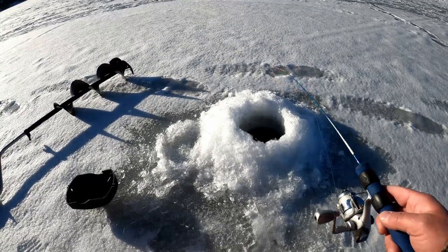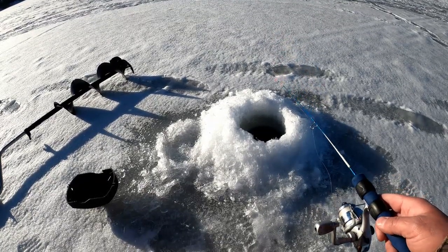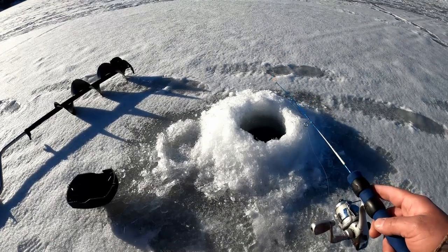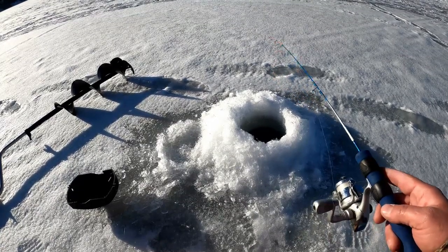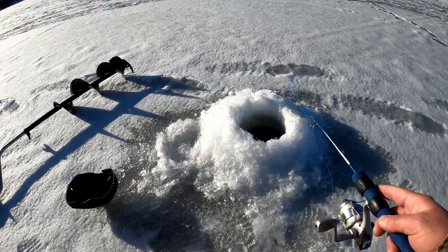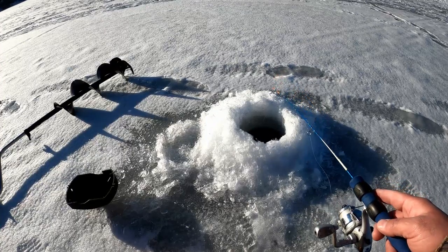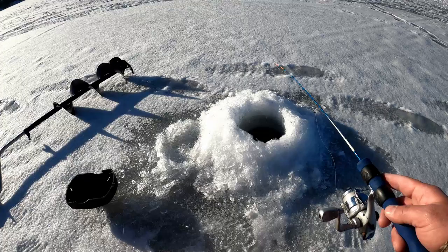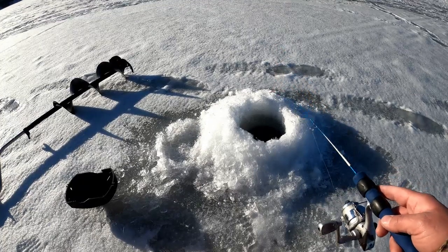Beautiful clear morning out here today. It's about 40 degrees. I only see about four other people out here on the ice. So not real busy today. Ice still seems really pretty good. Edges are getting soft, but we got quite a bit of ice here still.